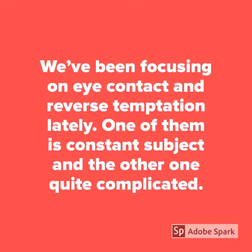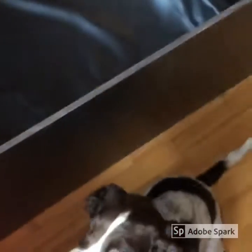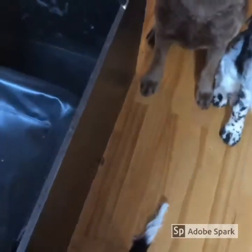Day 28. We've been focusing on eye contact and reverse temptation lately. One of them is a constant subject and the other one is quite complicated. Eye contact can be so useful, not just in training, but in everyday life. Patience, waiting, and knowing their name is useful as well.